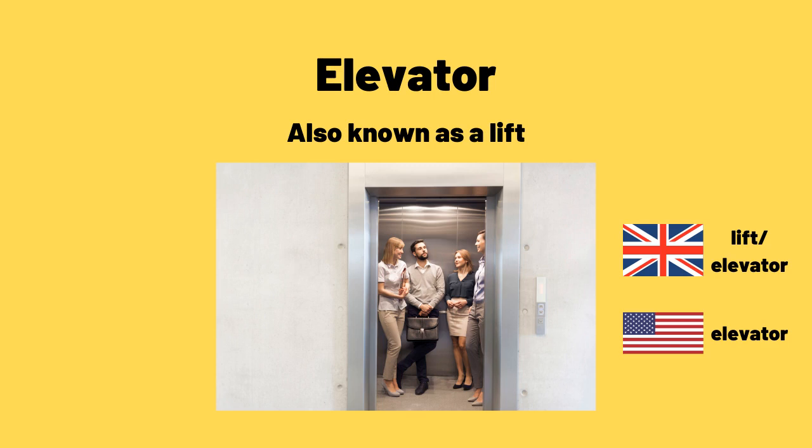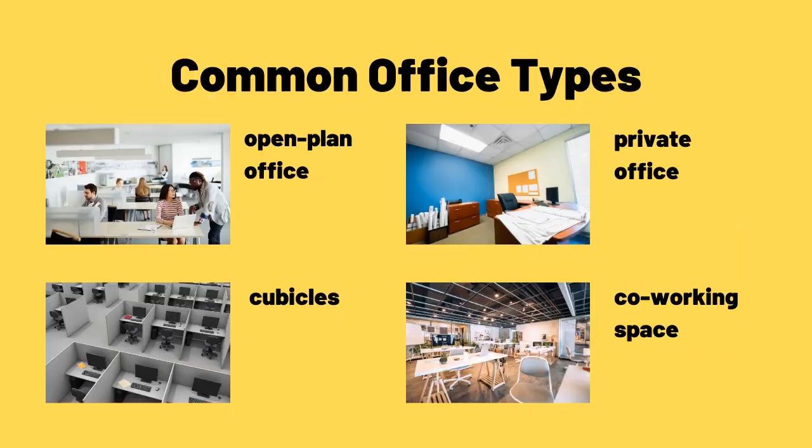Speaking of differences between British and American English, most offices will have an elevator. Whilst we do say this in British English, we also say lift, which Americans do not say. Next, we'll go into the main office area. This will totally depend on where you work and what the dominant office culture is there. There are several common types of office, with the main ones being open plan, private, and cubicle. Nowadays, we also have the co-working space.